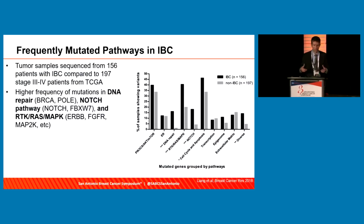So this is one of the larger studies that looked at 156 cases of inflammatory breast cancer that had undergone targeted sequencing and compared them to nearly 200 cases from the Cancer Genome Atlas. This study demonstrated higher rates of mutations in DNA repair, Notch, RAF-MAP kinase, and cell cycle pathways. And these differences were significant in the hormone receptor positive, HER2 negative subgroup, and several of these differences were also significant in other subgroups as well.